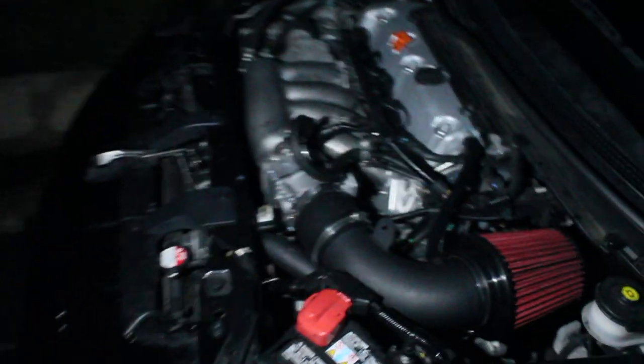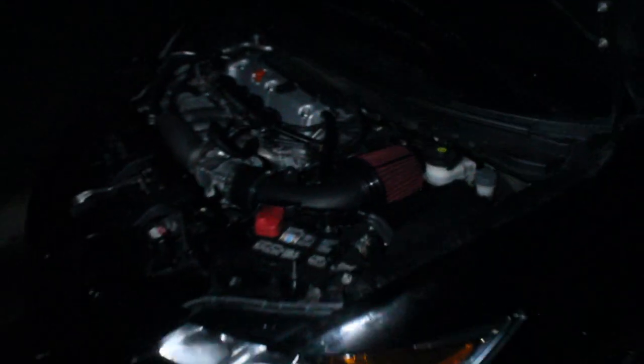I couldn't video the RBC going in because it kept raining on and off. And this camera is not waterproof, so I wasn't having that. Turn the light off, bro. So yeah, we're about to wrap up and go get something to eat.